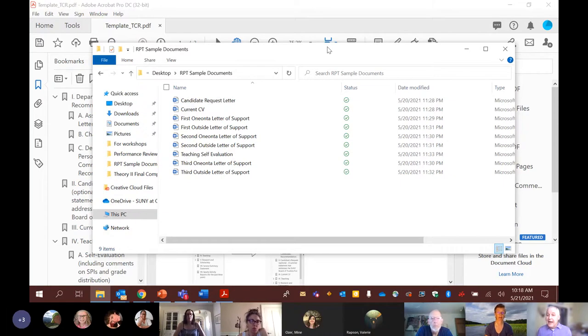Usually those you're not going to edit. They're just the journal articles, so you just want to be able to throw that in. Or if you have a scanned letter of support from somebody else, that might be coming as a PDF. That is completely fine. Again, you're not going to edit those PDFs, so they're good to go here. Anything that you need to edit, keep in Word until you're going to put it into your dossier, okay?